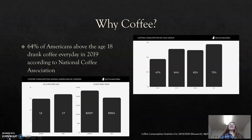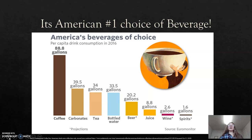Why coffee? Well, 64% of Americans above the age of 18 drank coffee every day in 2019, according to the National Coffee Association. Men on average drink more coffee than women, but women spend a lot more money on coffee than men. And those 60 and above actually drink the most coffee. It's also America's number one choice of beverage.